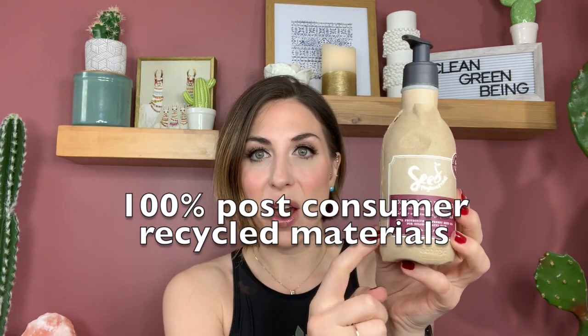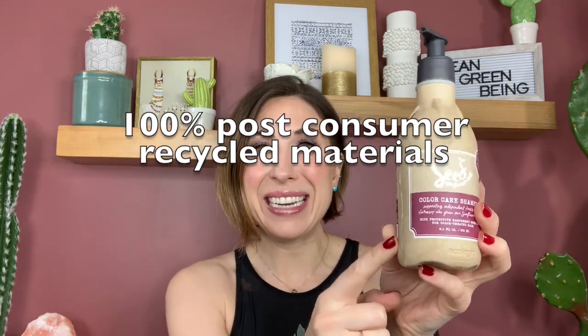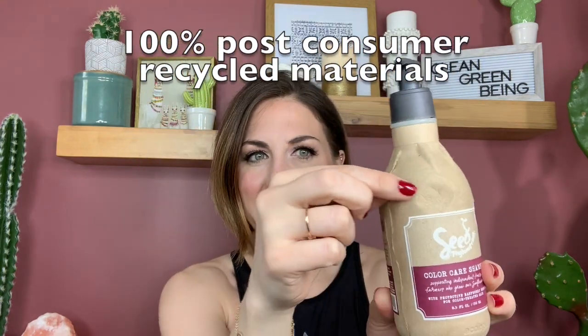This is their shampoo bottle, and as you can see, it has almost like this cardboard type casing, and this is actually post-consumer recycled paper, and it is compostable, 100% compostable, and the pump and the inner lining is made from recycled plastic as well, and it is 100% recyclable. That is amazing. I know you're probably thinking, that is a paper bottle. How is that going to go in your shower?